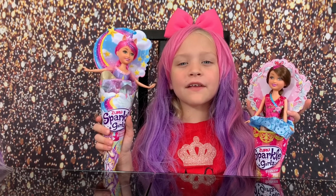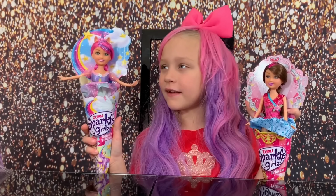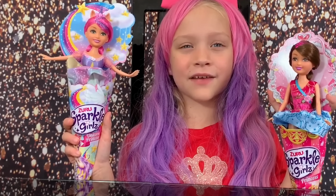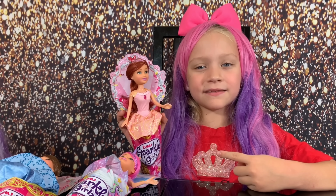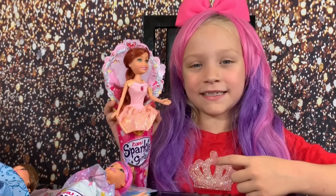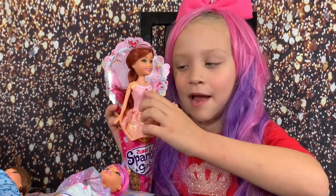We've got some really cute dolls. We've got a unicorn princess over here. I've got a princess over here. Super cute. I've got a beautiful princess. I love her outfit. I especially love the sparkles and the diamonds.